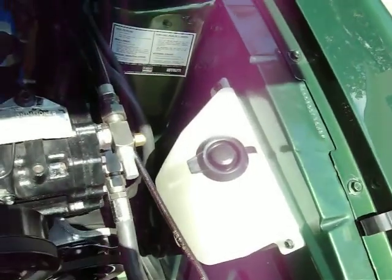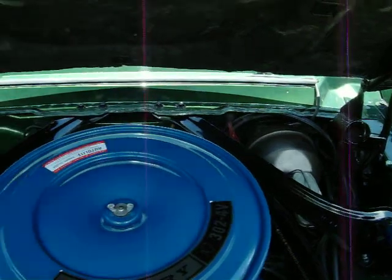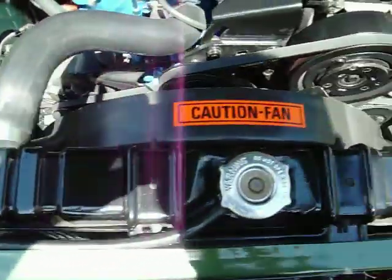It could be, with a little bit of effort, a trailer queen. I think this is a one-in-a-lifetime car with this kind of mileage on it, and the kind of bodywork that it had, which was basically none.